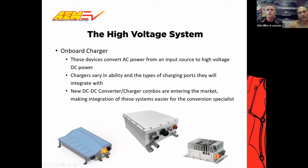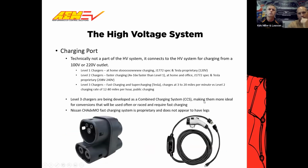So I'll kind of cruise past that one, and we'll get into the different types of charging systems in a little bit here too. So technically the charging port isn't part of the high voltage system, but obviously connects to the high voltage system because it provides a means for which to charge the battery. So if you're unfamiliar with the different styles of chargers, level 1 chargers, this is your standard at-home charger, slow, really slow. Standard is J1772, and Tesla also has a proprietary version of it.